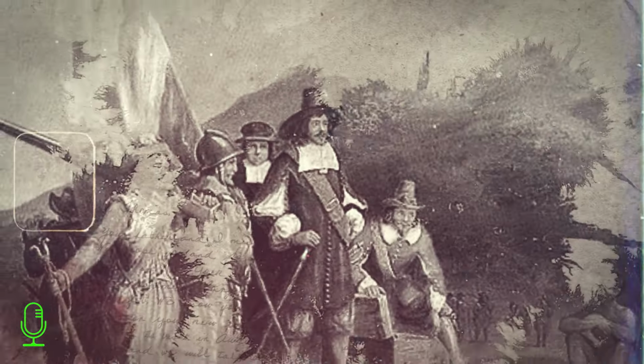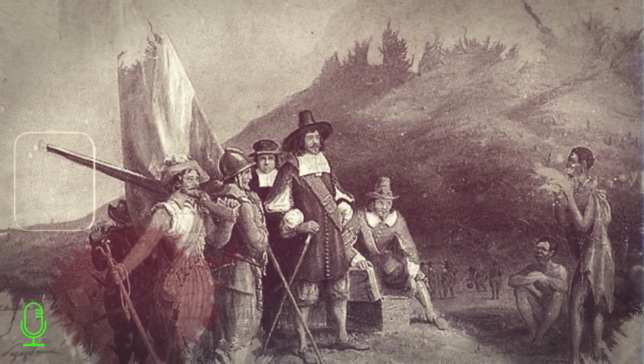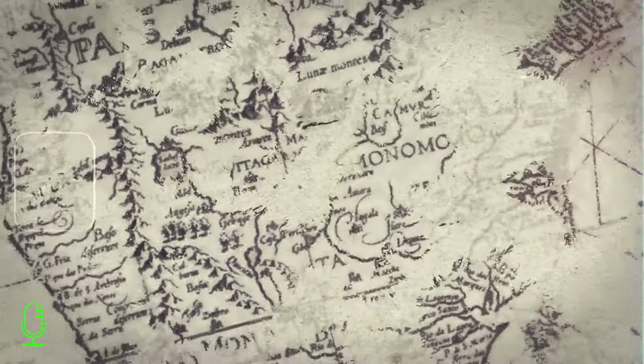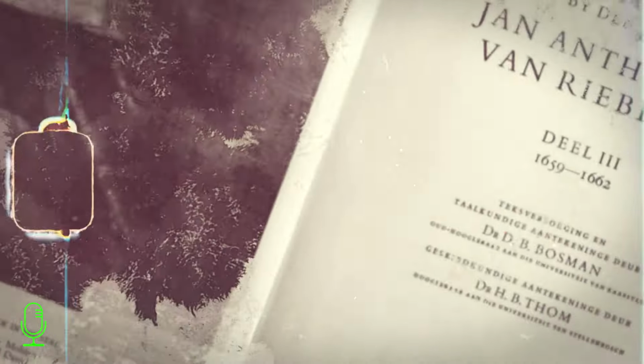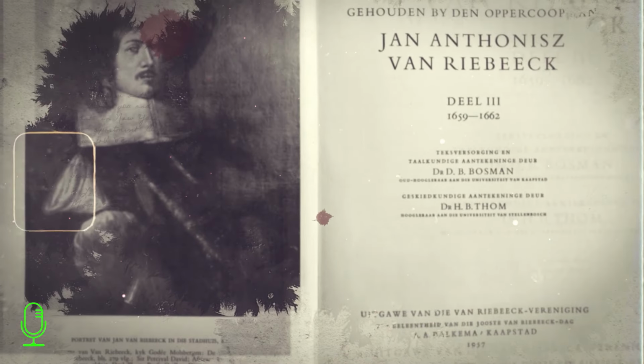During the 17th and 18th centuries, Dutch explorers like Jan van Riebeeck documented the presence of gold in South Africa but focused on establishing trade and agriculture. Then came the 19th century.